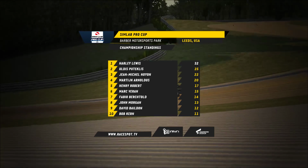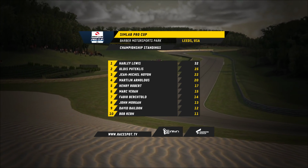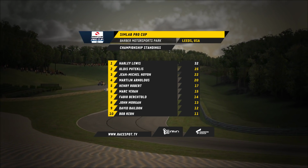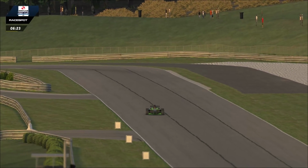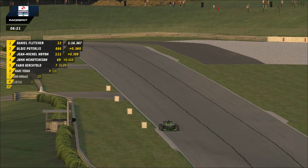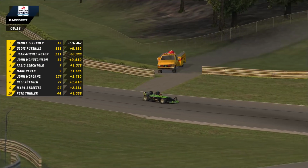Harley Lewis 7 points ahead of Udella, who we have currently now second quickest in the qualifying, is Daniel Fletcher. Alcim by nearly a full 0.4 of a second. John Michael Nguyen, Martin Arnoldus, and Henry Robert round out that top 5. So qualifying now comfortably underway. We have about half the field that has put laps in.